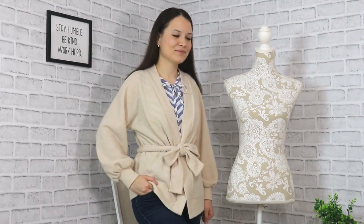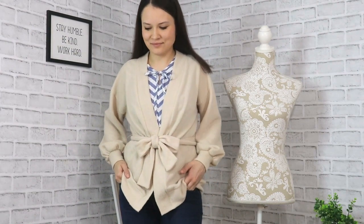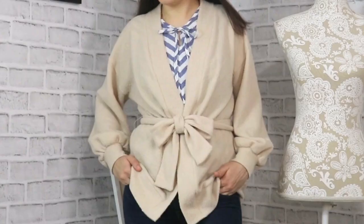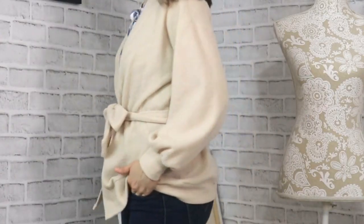The bow cardigan that I'm wearing right now is a perfect layering piece for fall winter. Since the last winter when I made it, I have been actually wearing it quite a bit, and not only through fall winter but also through summertime as well, whenever we had storms or really heavy rains. This was a lifesaver, so it really is a garment that I can vouch for.